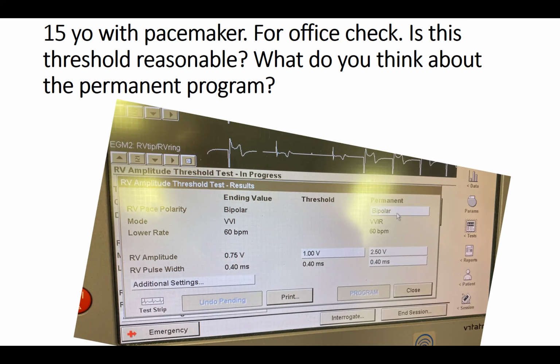So I decided to leave it at 2.5, which really probably the difference between 2 and 2.5 may only be 3 to 5 months of longevity to the device. So not a very substantial difference, but not nothing either. So yeah, it is a little bit higher than usual, but knowing the patient in general, I think it was the appropriate choice. Any questions on that?